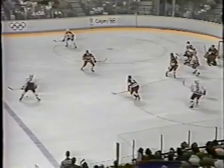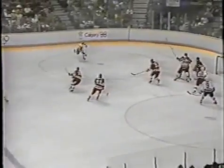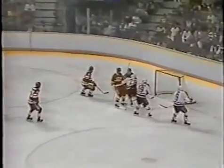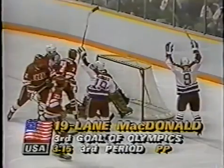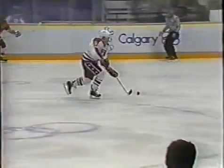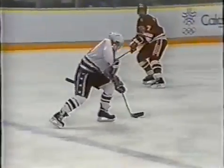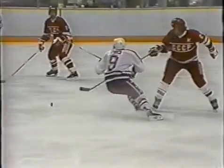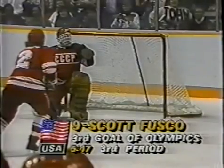Let's go back to the third U.S. goal. Ryan Leach making the pass. You can see the rebound come right onto McDonald's stick and finds the open side. That made it 6-3. And here's the goal that brings the U.S. to within 2. Scott Fusco with the puck. He just beats Mylnikov with a high shot.